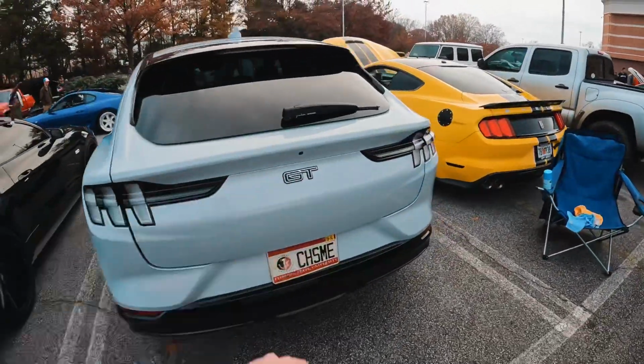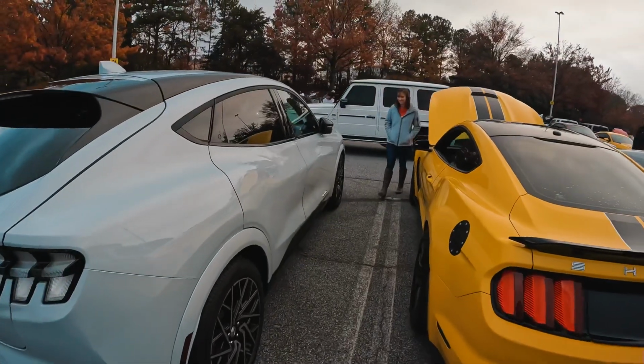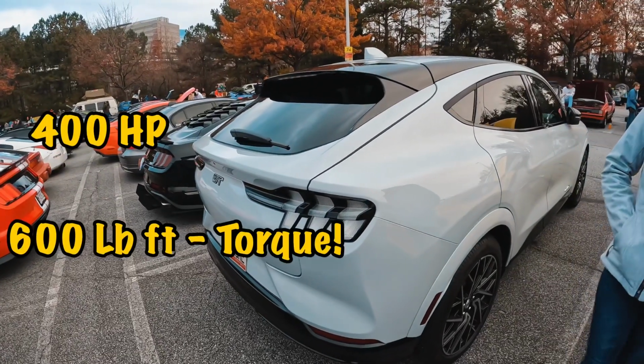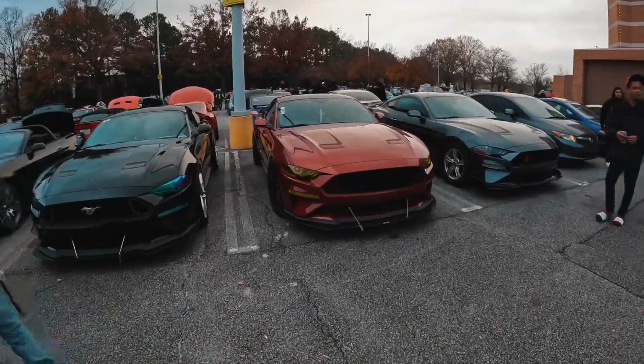Oh, this is the GT though. Okay, wow. This is the first time I'm actually seeing one of those. Megan, it's actually a GT. So this thing is like the 400 horsepower, blah, blah, blah. Put the specs up right now. A lot more power. Pretty neat. It's a little weird that it's obviously an SUV, but you can't argue with the power. We got a couple little Mustangs over here. Let's go take a look at those.